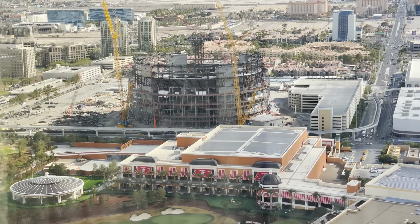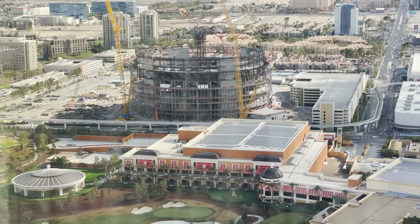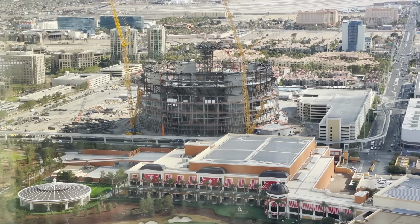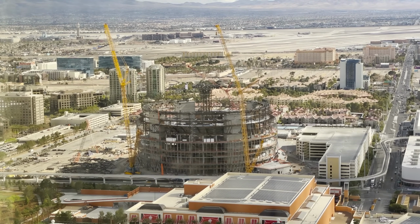And this is an interesting look at it from Encore Tower, from my room there. And you can see how the monorail sort of zips through this area. You have the Wynn employee parking garage just to the side of the Sphere, the Wynn Golf Club across the way, and the airport in that shot.